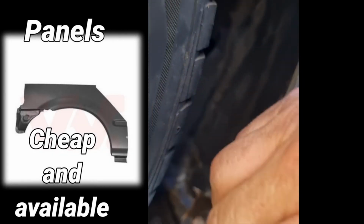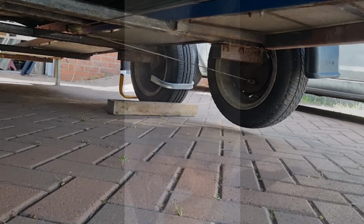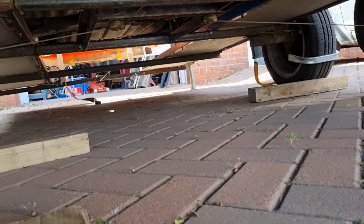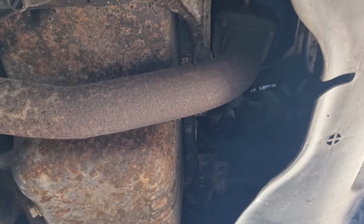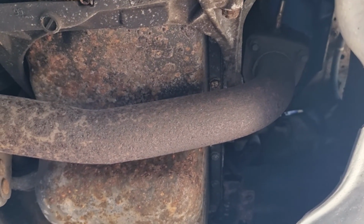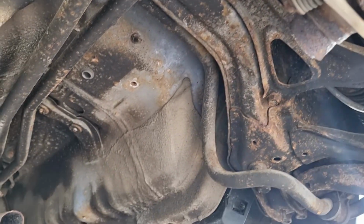Crispy. I'm guessing this is all standard rust. Well, I can see. Oh, it's fell off. That's fell off. When you're buying a car that's been stood on an industrial estate for some time, you can guarantee. The guy said, I've been offered £300 scrap for it because the cat's worth money. If somebody hadn't already been in there and had it away.